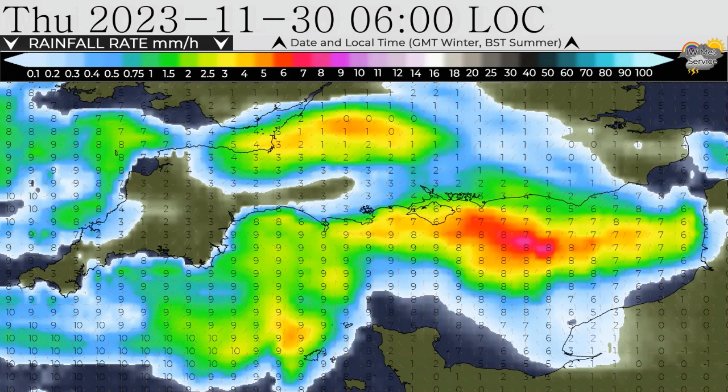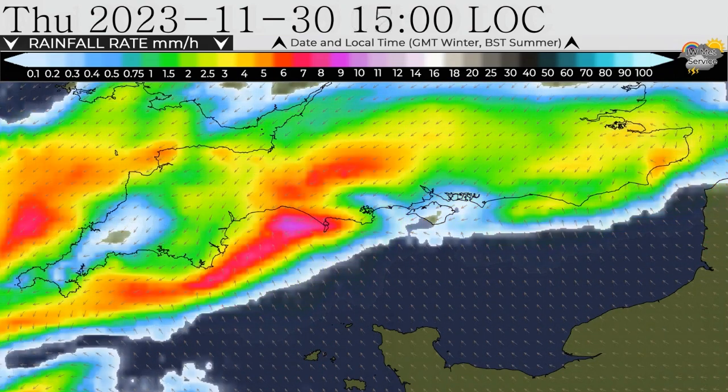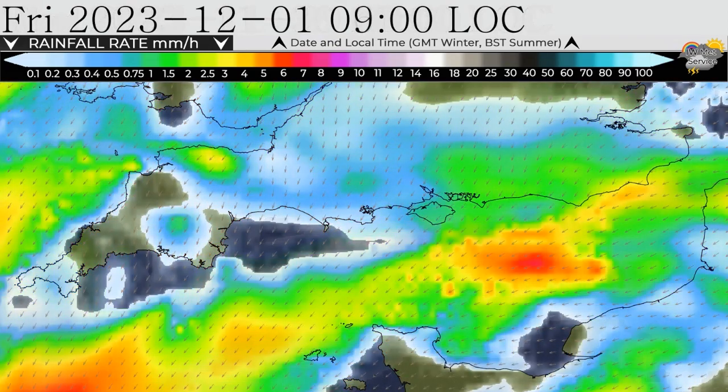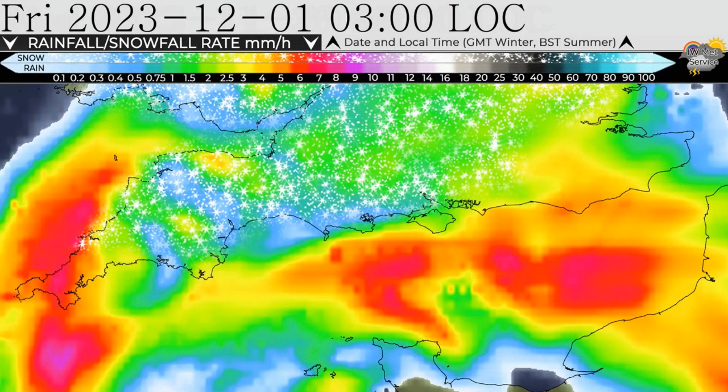But then, oops, we overlay the wrong one, there we go. But then as we move through into Thursday, we can see that area of rain move further north for a time before swinging back south. Now we can actually get a closer look with this, or overlay the snow maps. And yes, you did hit that correctly. It was snow maps that I said.